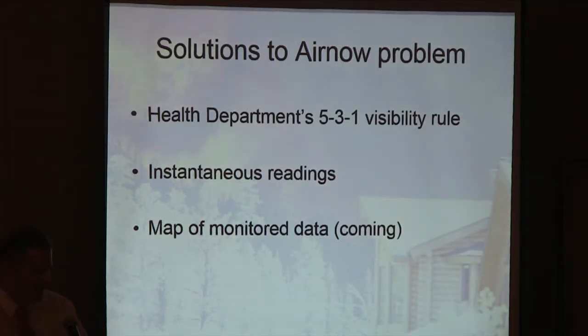The first workaround to the Airnow problem is that the New Mexico Department of Health has established a visibility method that is helpful until air quality agencies can issue statements with more precise information. A second solution has come about with new software. We used to have to wait an hour or two to get the data from our monitors. Now we have software that makes it easy to get instantaneous readings. And that will help not only in answering questions from the public and the media, but also in making decisions to issue alerts.